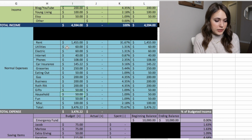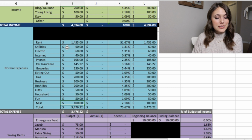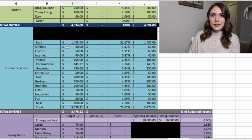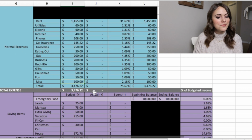Household, we have $50 budgeted. And then fun, we have $50 budgeted. And then miscellaneous is $100. You guys know that we always go over. I'm still trying to figure out this miscellaneous thing because it's become insane in our budget, which you'll see in our October budget with me when the month is finished and I get that budget uploaded for you guys.